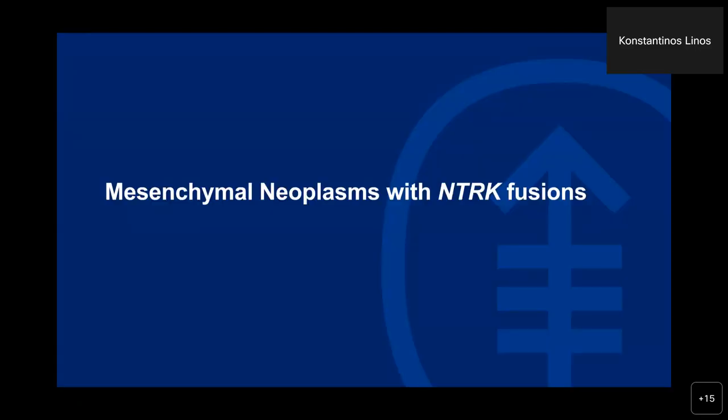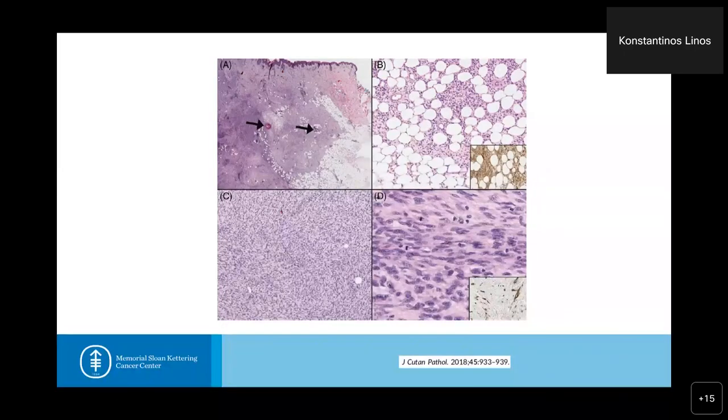So let's start first with a very hot topic in the oncological world. And it is a hot topic because it makes a lot of difference to patients, because these patients have targeted treatment, a targeted therapy now with NTRK inhibitors. And a lot of tumors, including bone and soft tissue tumors, and not only bone and soft tissues, but carcinomas and other tumors, they show NTRK fusion. So it's a hot topic, and I'm going to start with a case that actually I had a few years ago.